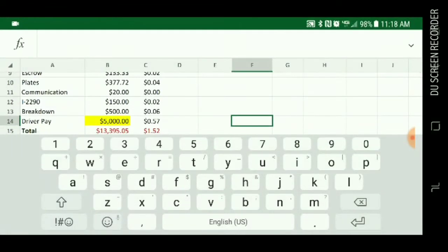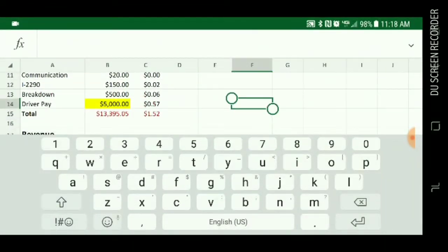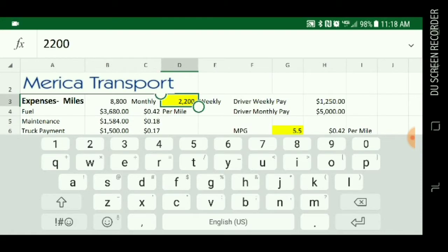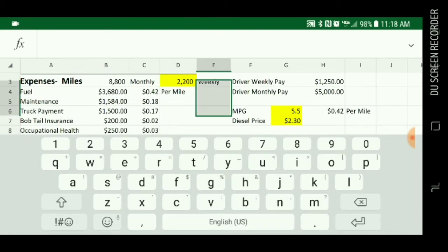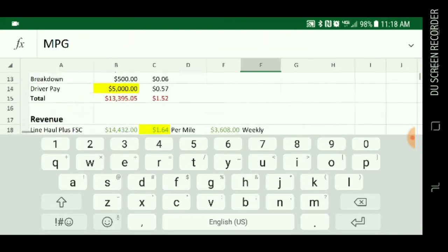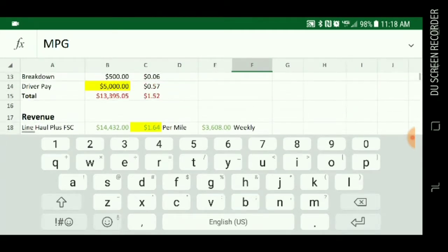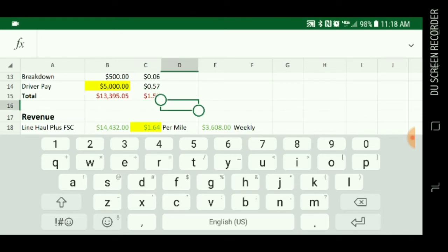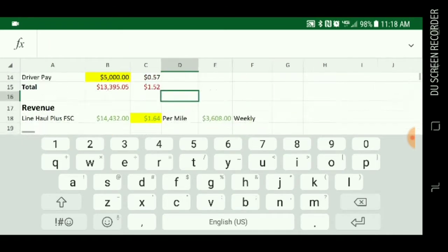So down here I have it. All the yellow boxes are editable. So in this yellow box, you can determine what you want to get paid a month, and they'll determine how much you get paid per mile based on how many miles. So I put 5,000 there. Wishful thinking, right? And this is the total cost of all the expenses, including driver pay, per month. And this is the total cost per mile. That's based off of a 2,200 mile week.